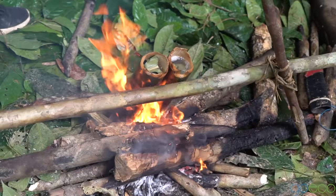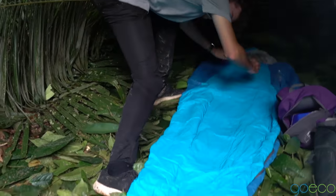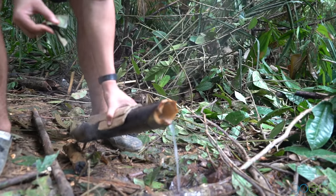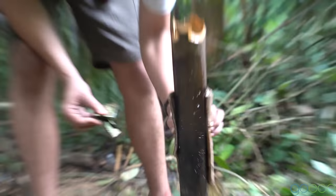Alrighty guys, dinner is officially cooking. Careful of the fire. Oh, that one's a good sleeping bag. Good length. Yeah, it's boiling and cooking. Oh, that rice looks done. Good. Yeah. Yay. Very done.